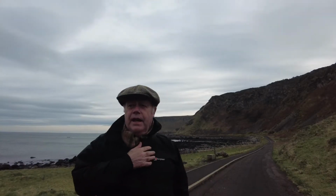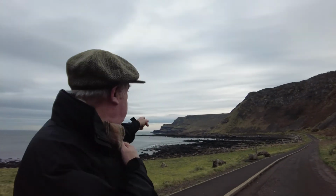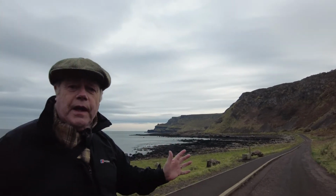Good morning, everybody, and here we are at the Giants Causeway. Now I'm just wanting to point over this way. That rock setting up, you can see that for miles as you approach, and that's the Giant's Finger. We're going to go down and look at the stones and we're going to talk about them.